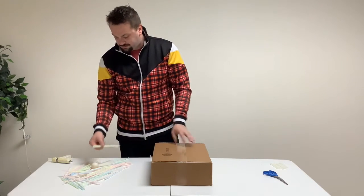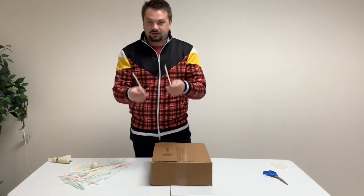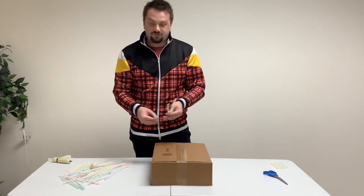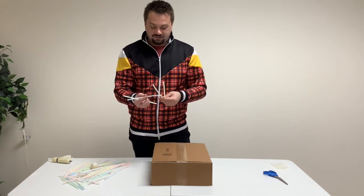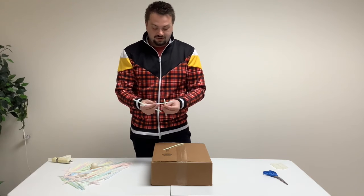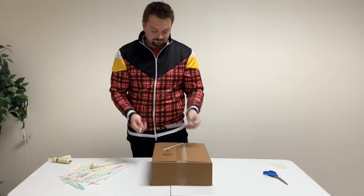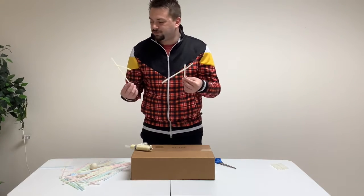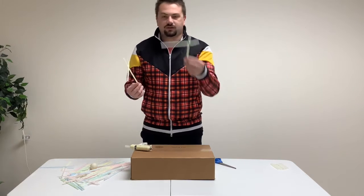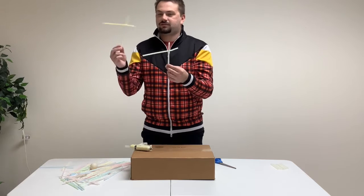All right, now comes the straws. What we're going to do is take two straws. Actually, we're going to take four straws. And we are going to glue each straw onto the inside of the straws. So you're going to hot glue your first four straws sort of like this. One on the inside on the left and one on the inside on the right.